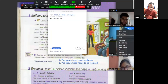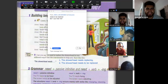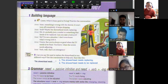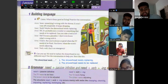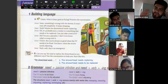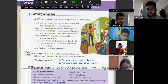Because Isaac doesn't want to go look at it. That's true. Okay, those are the two answers. How can you say we need to replace the shower head in two different ways? The shower head needs replacing, the shower head needs to be replaced. Okay?